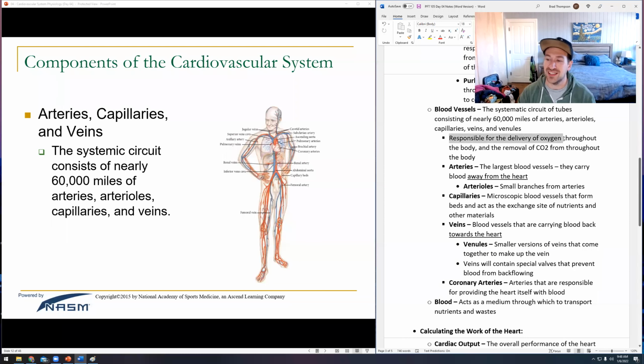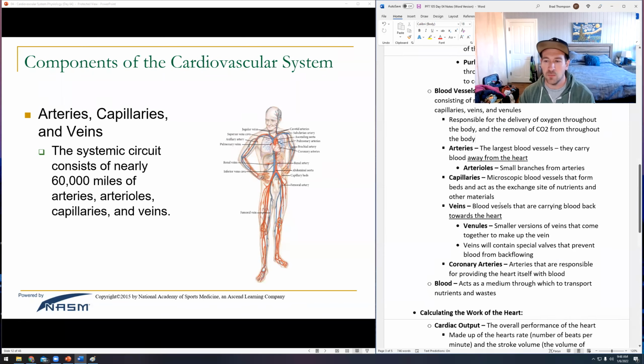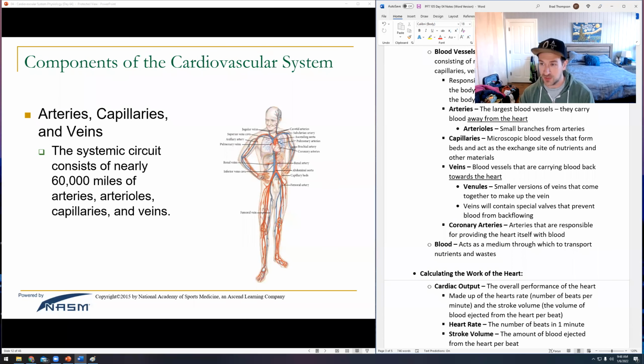So their job is to deliver oxygen throughout the body and to remove CO2. It's to allow our blood to have somewhere to travel, right? So the first one we'll talk about, arteries first, okay?